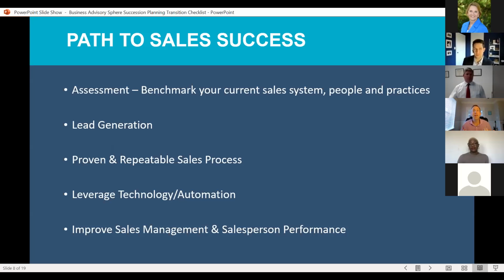Third piece is having a proven and repeatable sales process. If you have a proven and repeatable sales process, it does two things. When somebody buys your business, they have the ability to make the choice of, here's the sales process, we're going to just let it run as written, as documented. Or it gives them the option to say, okay, we're going to put in our new sales process, but we know that these people can follow a sales process. It's not even necessarily the process itself. It's, can your employees follow a process? Do they have that in them? Are they stubborn? Are they resistant to change? So having a proven and repeatable sales process is key.